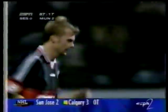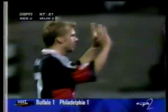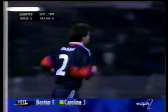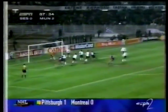Torsten Fink picked up an injury, and he's struggling, and they're going to take him out. Certainly they won't want to risk him at this stage. Marcus Babbel, 26 appearances and 1 goal for Germany as the player that's come on. He's actually scored a goal in this year's Champions League as well.